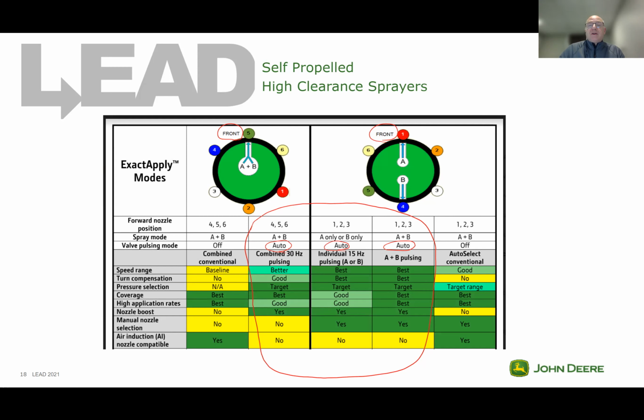You might spray for that way for a couple of weeks, and you could spray out of the front nozzle at 15 hertz per second, or you could spray out of the rear at 15 hertz per second, or you can spray out of both together, so A and B. So you got lots of options that way too. So that would be having the front one, a nozzle in number 1, 2, or 3, when you rotate it.